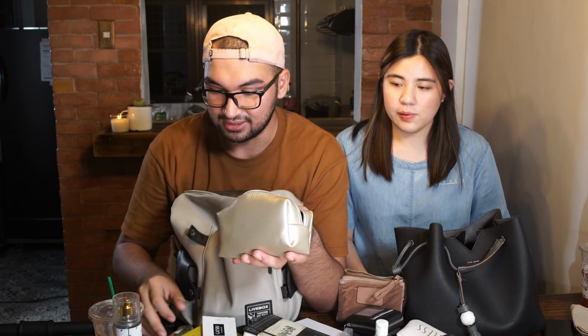Sunscreen. A face mask? That's a face mask tayo later. So yeah, my current obsession, the Origins Clear Improvement Face Mask. Mints. I also have mints, my double mint inside. Mouthwash. It's a survival kit talaga.